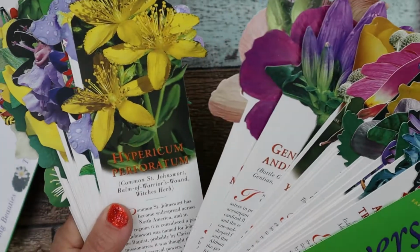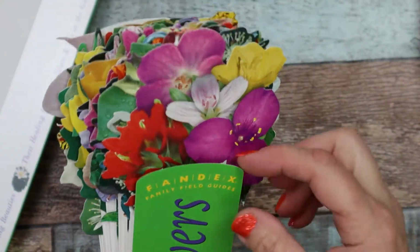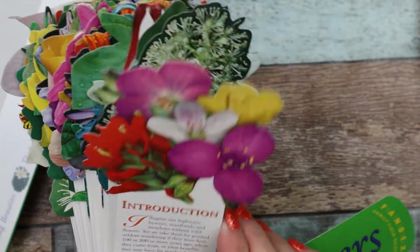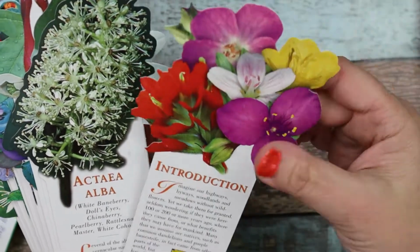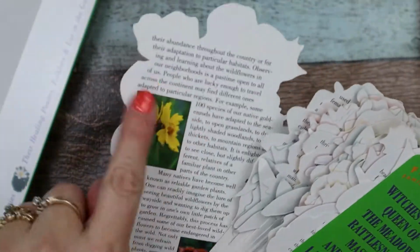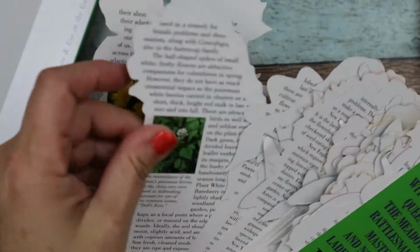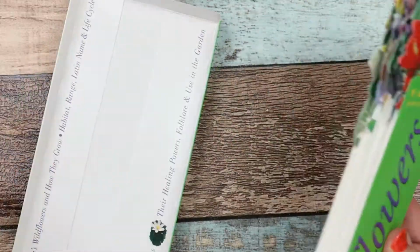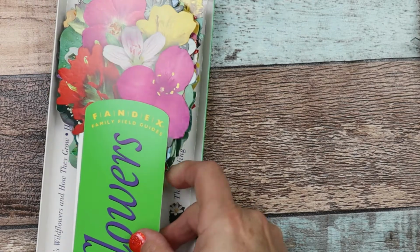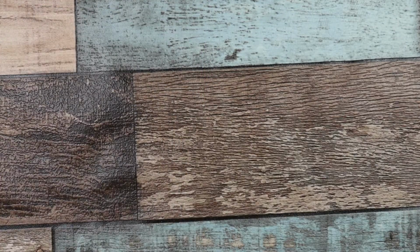But just beautiful. And if you didn't want the rest of this card, you could just fussy cut this part right out here and you've got a perfect, beautiful die cut. And on the back is just more images or the information about the flower. So I grabbed that. It's probably 50 cents or something for that. So that was super. I loved that.